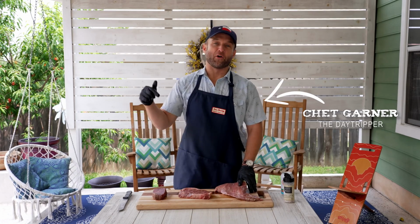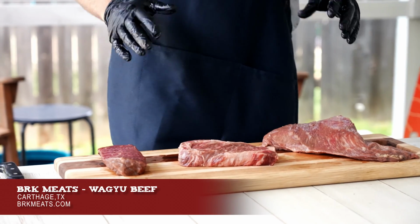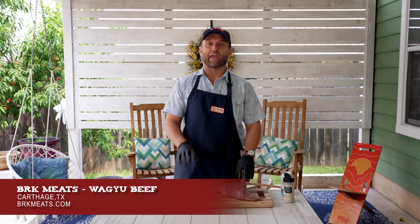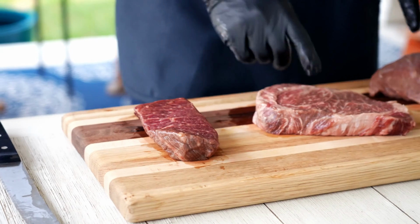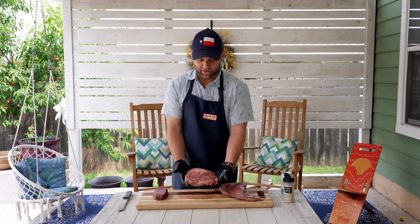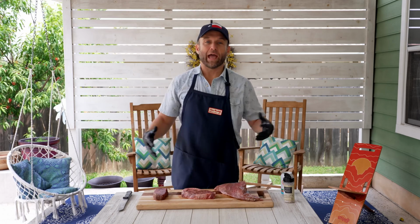All right, y'all, welcome back to the Texan Table Backyard Edition, where we get to cook up some of the finest products in Texas, and today we have some superstars. We have 3 cuts of Wagyu beef from BRK Meats. BRK is a local butcher shop that works directly with a couple Wagyu ranchers over in East Texas. So we have a tri-tip, we got a Denver steak, and then here in the middle, the creme de la creme, a beautiful ribeye.